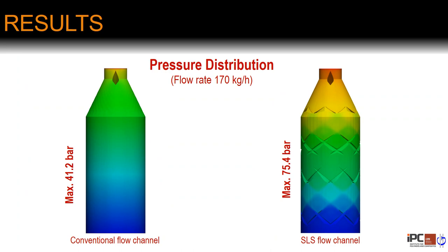Okay, some of this new approach has some drawbacks. We have a more restrictive flow channel, so the pressure drop increases a bit. This is feasible, this is acceptable in terms of industry, but okay, there is a negative result from this new approach that has a lot of advantages, as I'll show you afterwards.